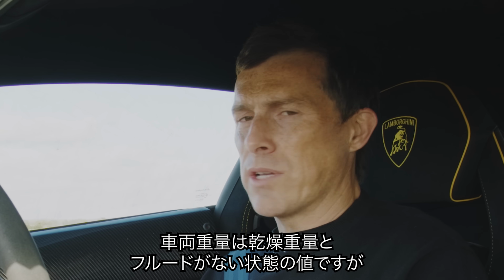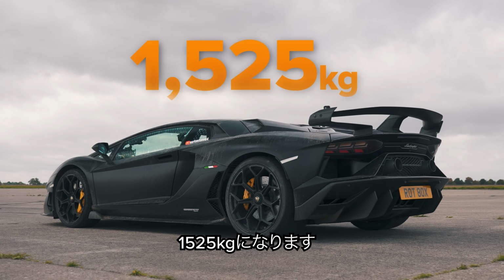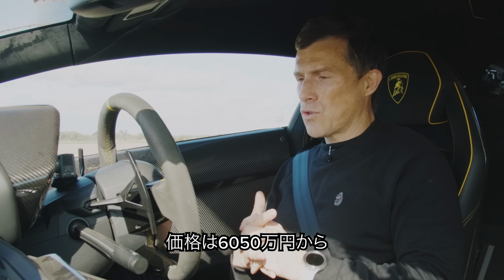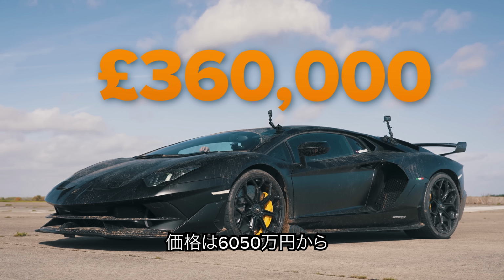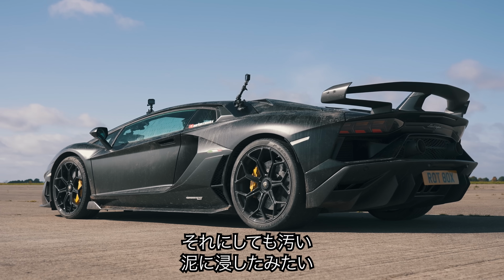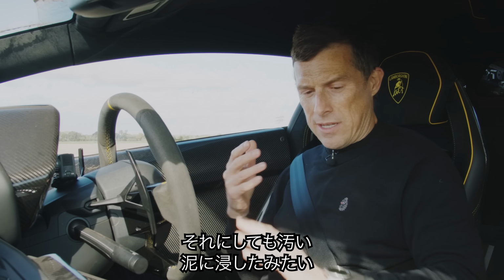Now Lamborghini do quote a dry weight, which is the car with no fluids or anything, and this comes in at 1,525 kilos. New, this car costs from £360,000. Today they're probably worth about the same money. Not sure about this one though, because it's a bit dirty, like even dirt inside.